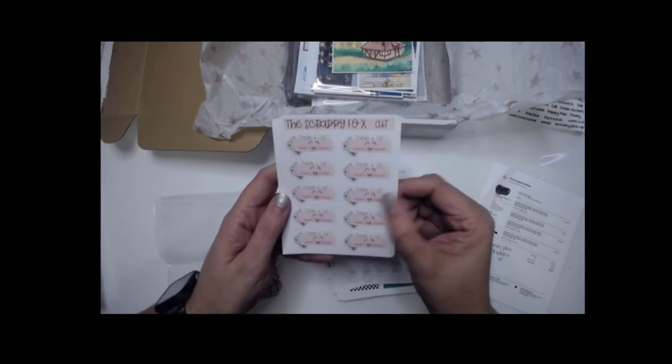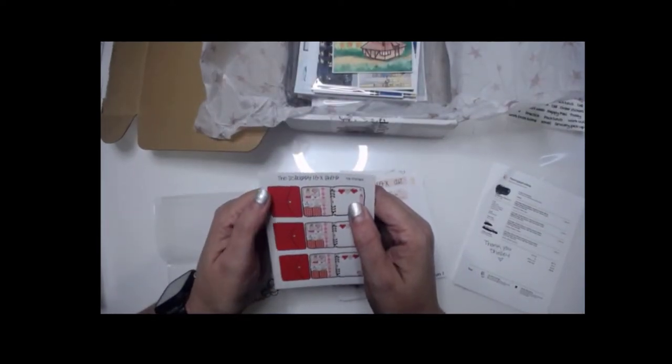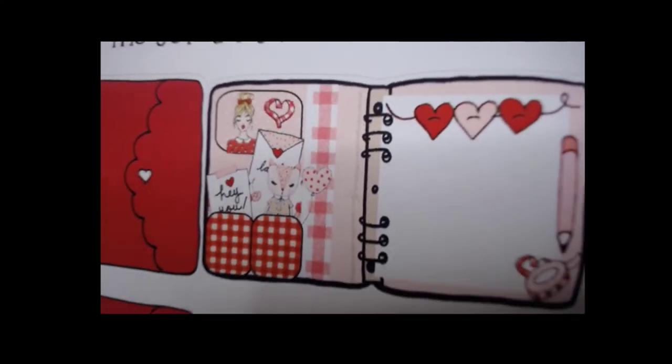Okay. I actually print and cut my own stickers. I mean, this is a foldable. She did a foldable, y'all. Can I get it to focus? It's definitely Valentine's Day. I hate autofocus, y'all. Here we go. Is that not cute? And it's a foldable. And I love foldables.